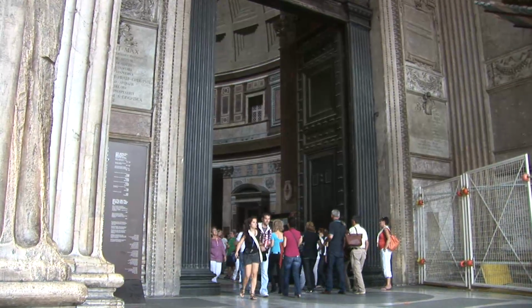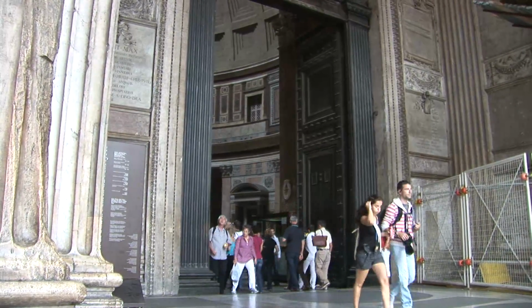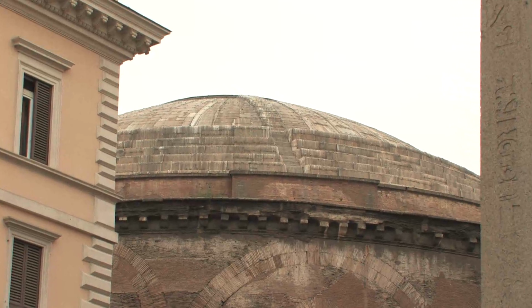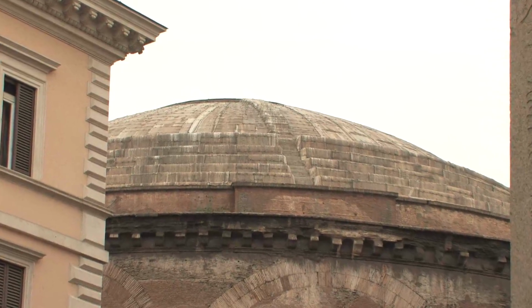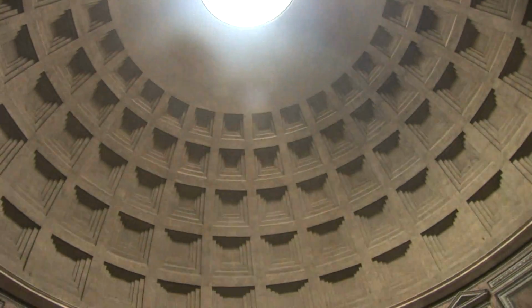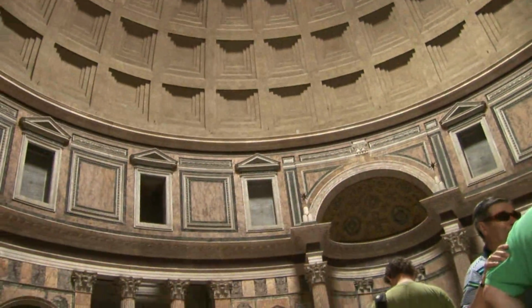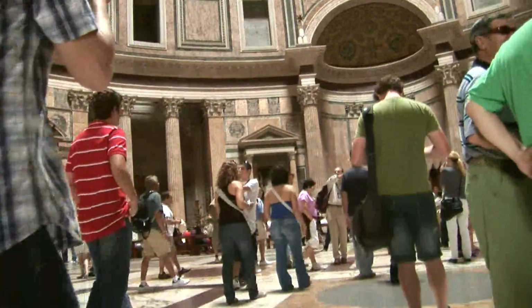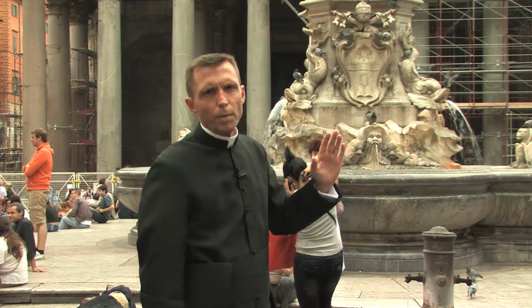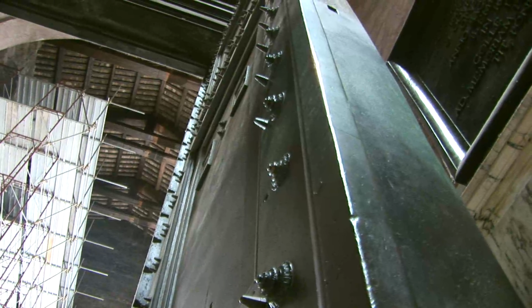But for its time, it was a pretty remarkable piece of building construction. More than 43 meters high, it was the largest dome in the world until 1436, when the Florence Cathedral was constructed. At the top of the dome is a very large opening called the oculus, which was the only source of light. The front portico has a row of 8 columns, each with a diameter of about 1.5 meters, and a huge bronze door gives access to the cylindrical building.